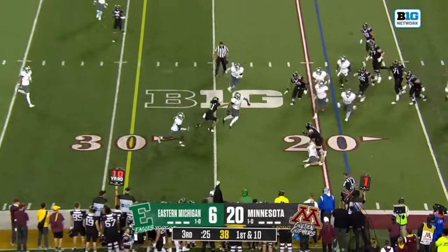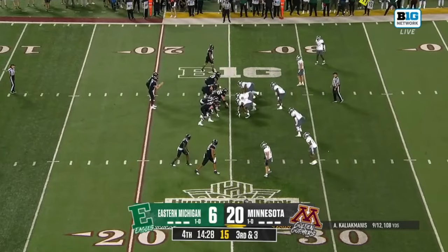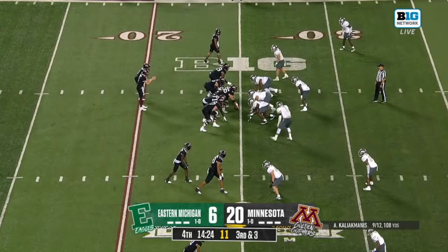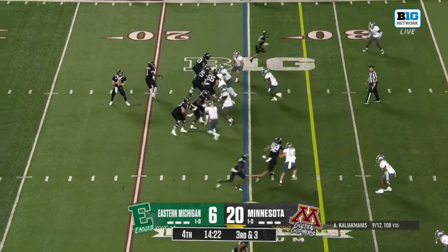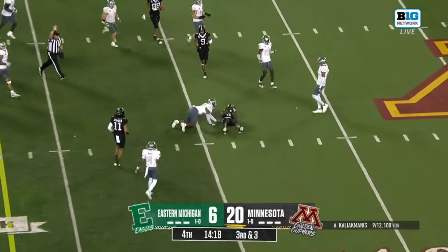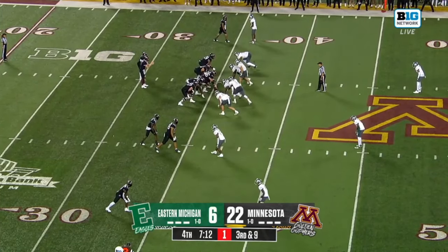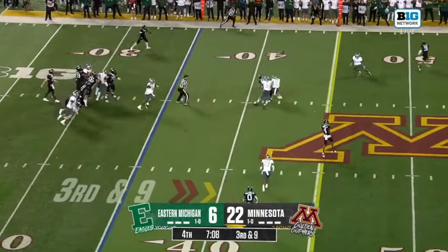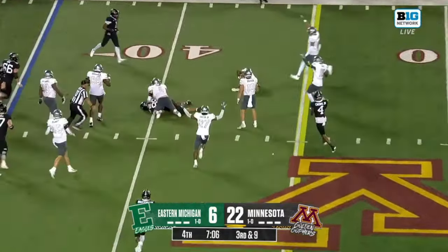Kaliakmanis off the play fake, hits Taylor, and he's got 3 yards on that run. So 42 runs to 12 passes in this game. That's more like it. Total flip for Greg Harbaugh calling the plays. And there's a throw and into a tight. Play clock running down here on Kaliakmanis. Gets it off and juggled, and that's intercepted.